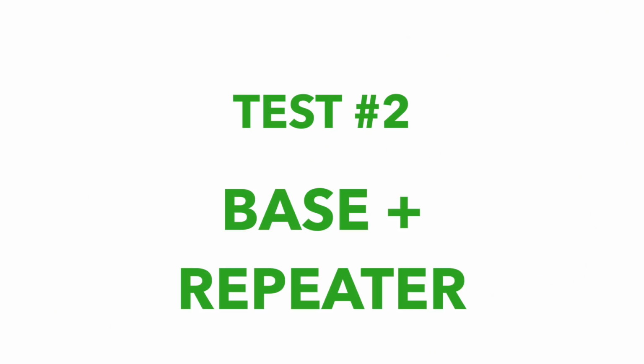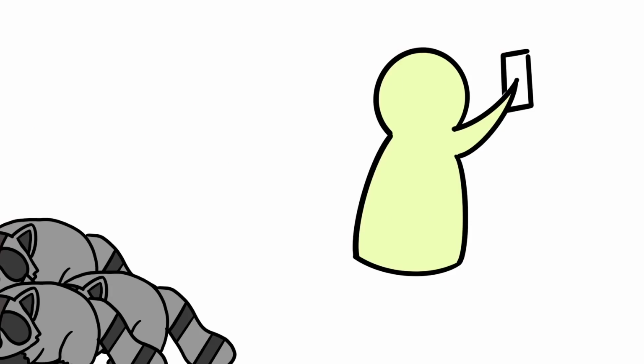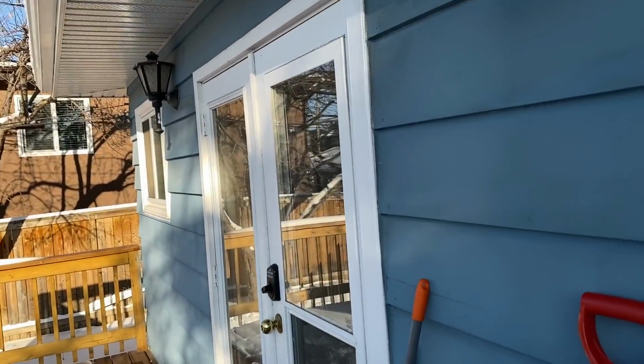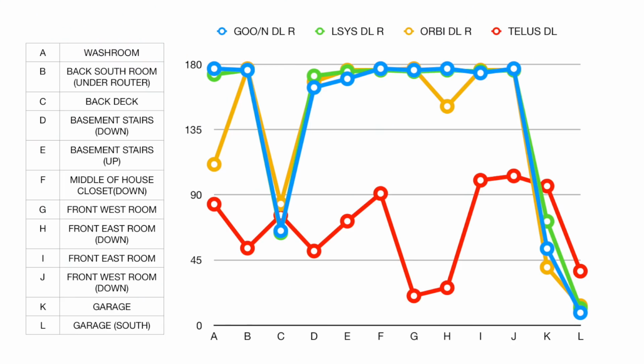So the next test is adding the repeater to the entire setup. And once I did that, the raccoons in the basement were eliminated. Now, oddly enough, there was a new problem spot, which was the area right on my deck, right behind my back door. I have no idea why. I had issues trying to measure speeds at that point. It just didn't make any sense. The only product that had the best connection at that point was actually my ISP's router. Again, no idea why that happened.